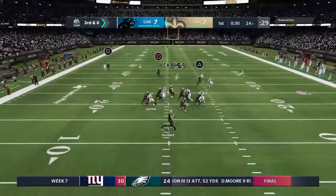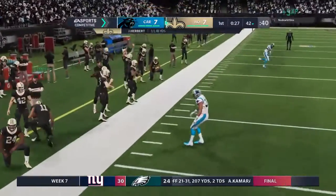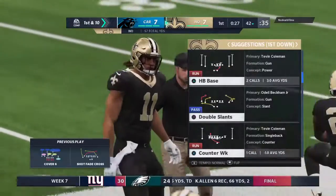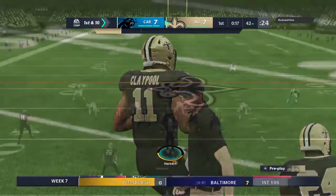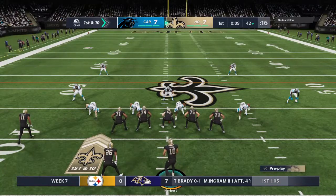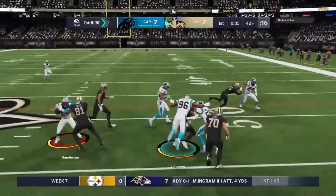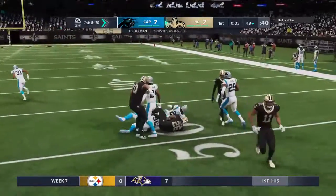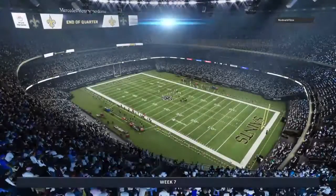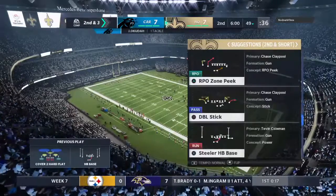Out of the gun, Herbert. He's got a man open. It's Chase Claypool, and past the 40 before he's out of bounds for the Saints. But one of the ways that quarterbacks keep all the receivers alive in a play, never lock in on any one guy. Make sure you keep your eyes moving, scan the field. And here he finds the open guy for a nice pickup. And he'll be taken down just shy of midfield. 7 yards on the pickup there, and it'll leave him with a 2nd and 3.